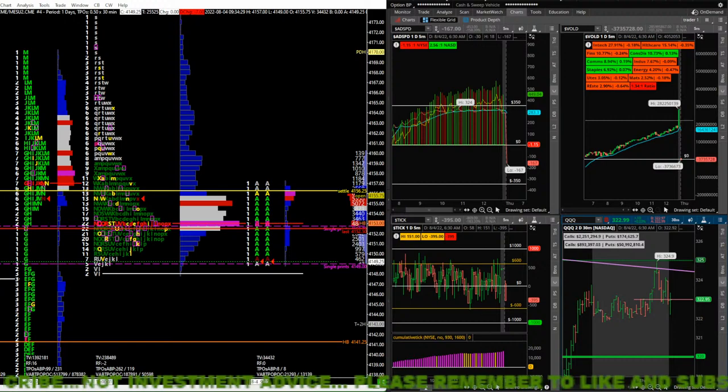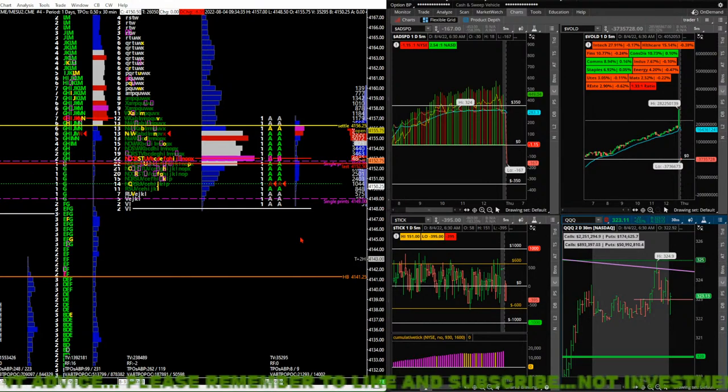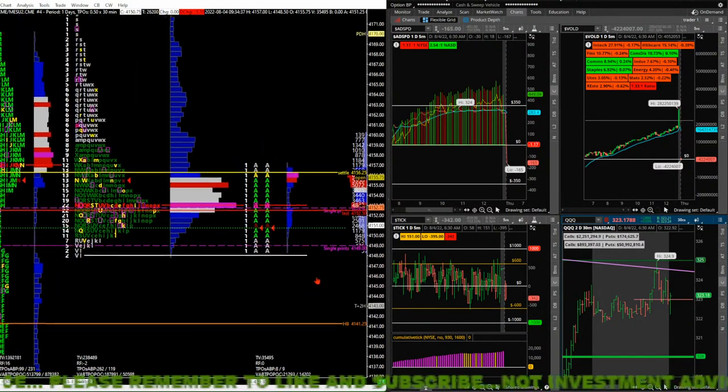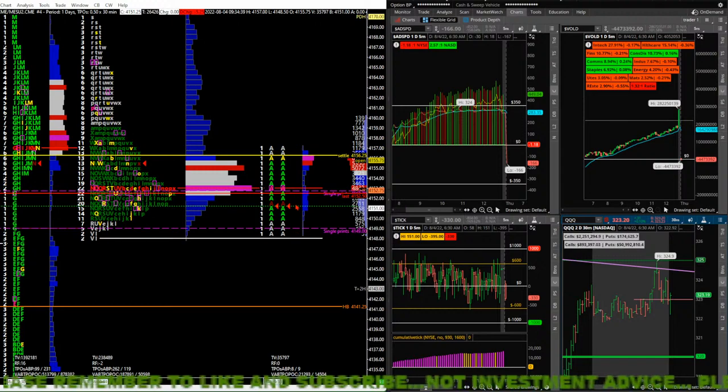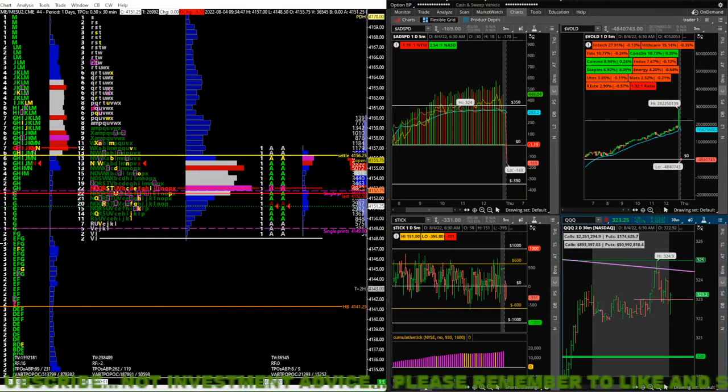Netflix kind of broke out to the upside here. They close those single prints. They don't break that Globex low yet. That's pretty weak right there. And look at the reaction, the responsive buying right there off of that low. The offer was still sitting on that 52 quarter here. Got five contracts trade on that very low tick right there.